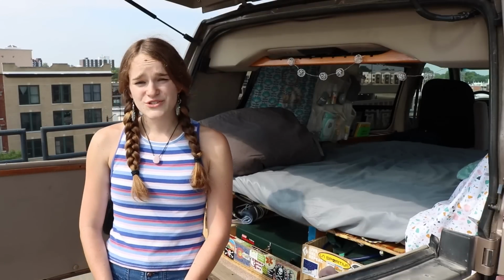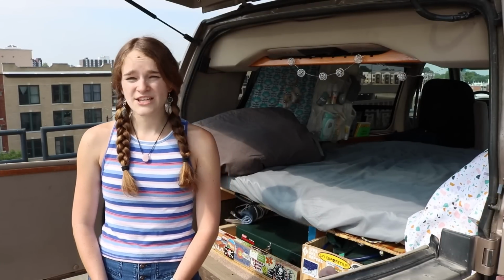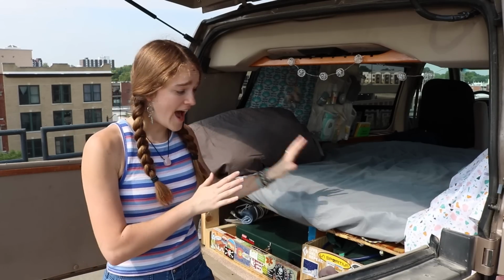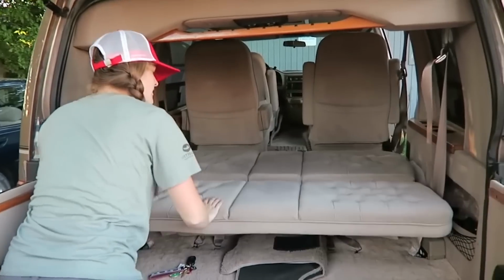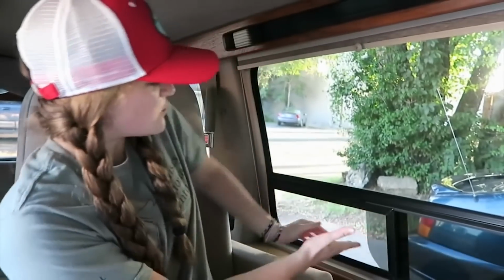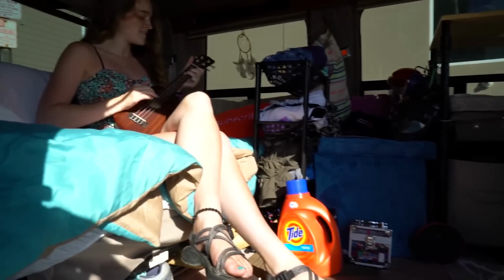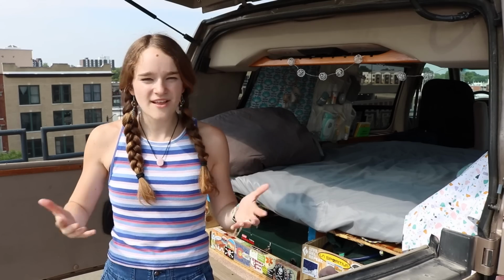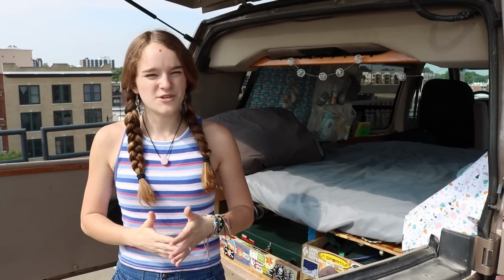If you're interested in trying van life, my biggest tip is just try it. Start simple. So when I first had this van, I didn't have it fully converted. I literally slept on the back seat of the van, threw my clothes back here, threw a stove back here, and I left, and I lived in it for 3 months. Was it comfortable? Definitely not. But there's a lot of things about van life that aren't comfortable anyway.